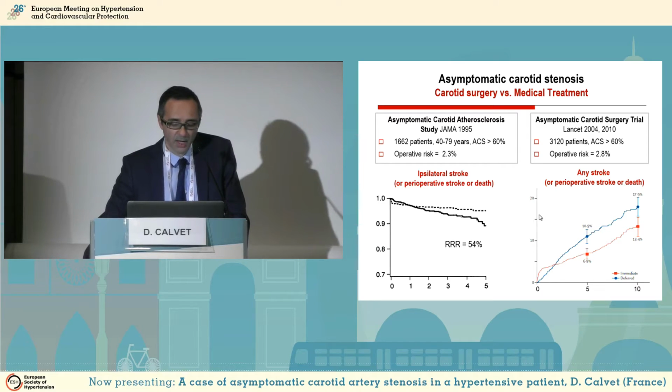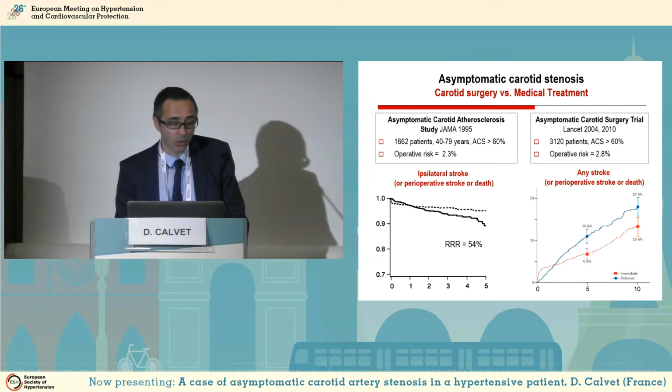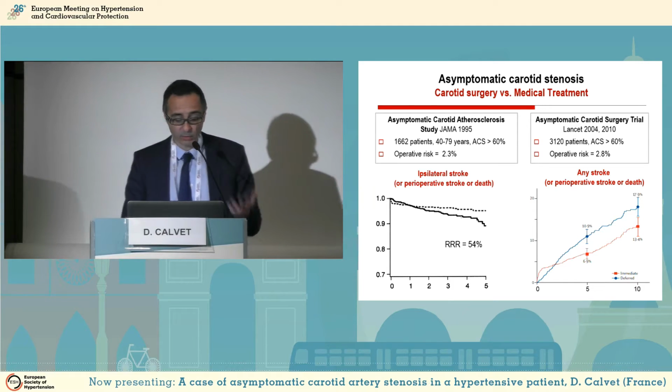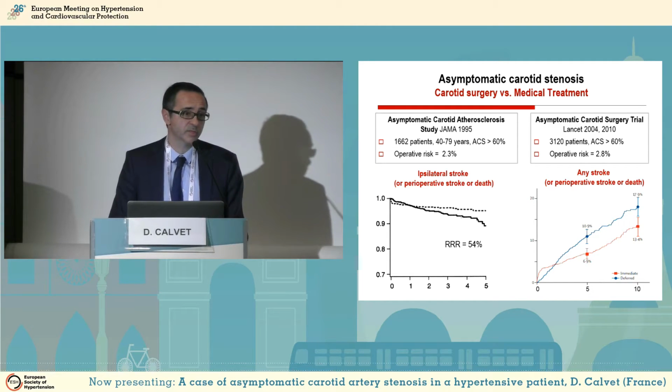And in Europe, we had the ACST trial, conducted mainly in the UK, which found similar results with similar kinds of curves. And you can see that the 5-year absolute reduction was about 5%, with the benefit of the intervention sustained beyond the first 5 years. So both studies conclude that revascularization, in addition to medical treatment, is effective in reducing the risk of ipsilateral stroke.